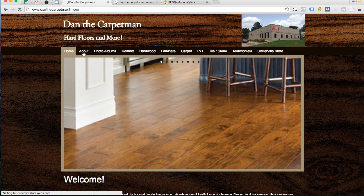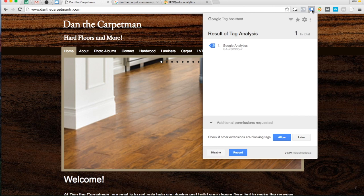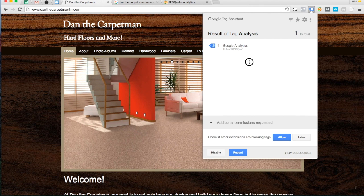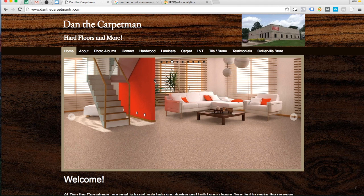All right, if we come back to your website here, I'm going to go back to your home page, and then I'm going to look at this little utility I've got installed right here on my browser. This is called the Google Tag Assistant. It scans through your website, and it looks for any Google tags that would be in the code of your website. Specifically, I was hoping to find a tag called Google Analytics, and here it is right here. It's installed. So that indicates that you are tracking your traffic through Google Analytics.